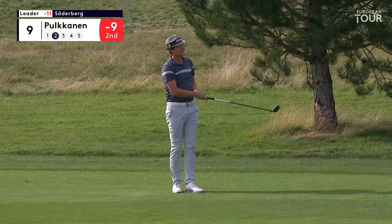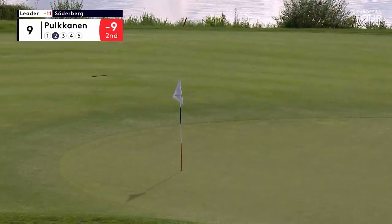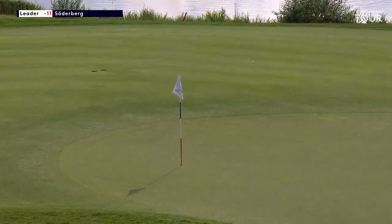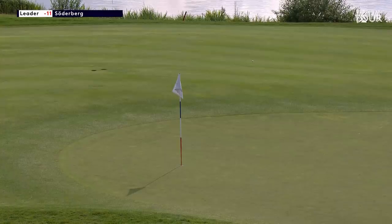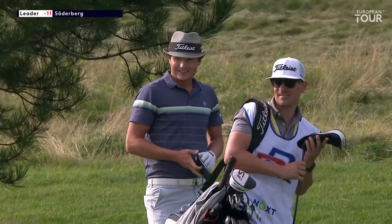Three wood for Pulkkanen. We're into the par five, ninth. Okay, it's two big hits to get up there, really. And it's great. It's a great spot. It's lovely grass there as well to pitch from.